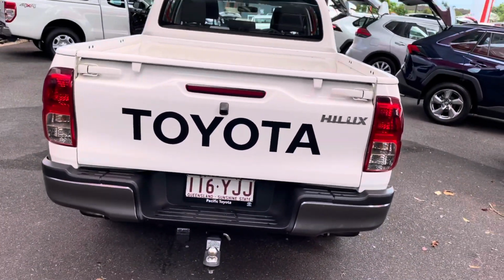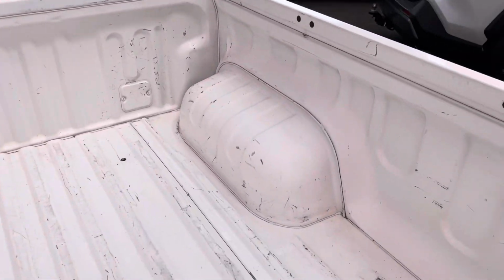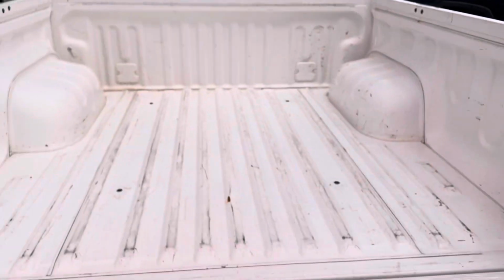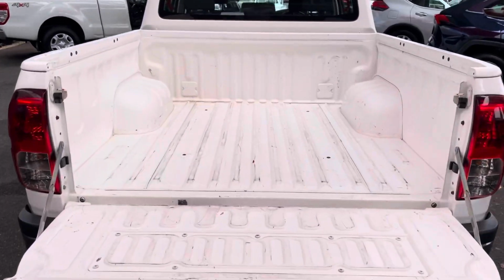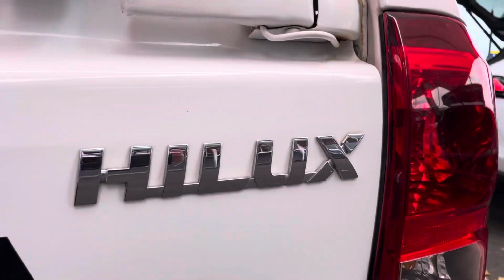Just give you a bit of a view of the back just here as well, as you can see. Give you a nice view of the tub as well. There's a few scratches in the tub, but obviously being a ute, it's definitely been used, and it's done its purpose, I guess. And as you can see as well, you do just have your two latches just here, so you can open that up, just if you do have any longer objects that you do need to put in the back. So you just got your Hilux badge just there as well.